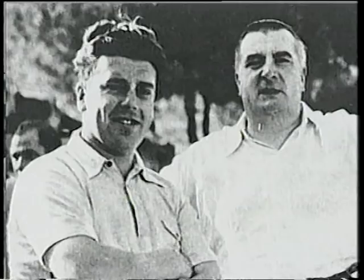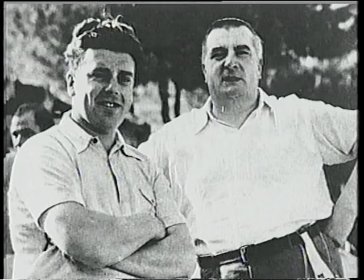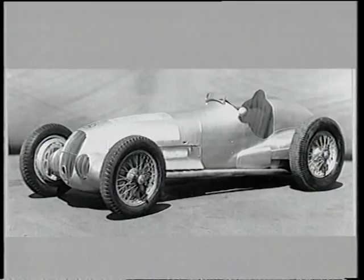Uhlenhaut takes 2 cars to the Nürburgring and discovers that the chassis and suspension are very inefficient. His findings enable him to design a new car for 1937, the W125. He abandons the original box section chassis in favor of an oval tube frame. He improves the De Dion rear suspension of the 1936 car and puts wishbones and coil springs at the front.